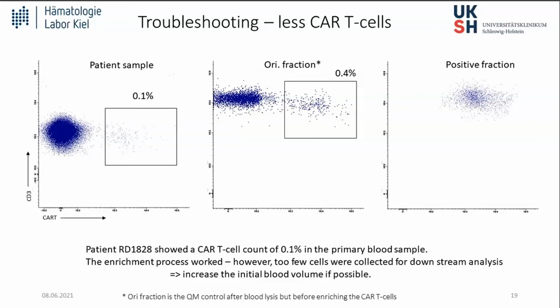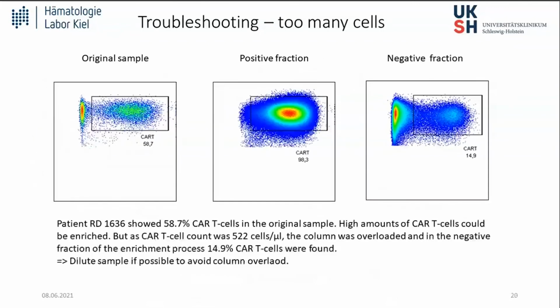And this I would recommend to you, if you know that you're going to have a patient who shows non-expansion, and these are really the patients we're interested in, because these will probably be the patients not responding well to CAR T treatment, you might want to ask at the station for additional samples so that you have enough material for downstream analysis.